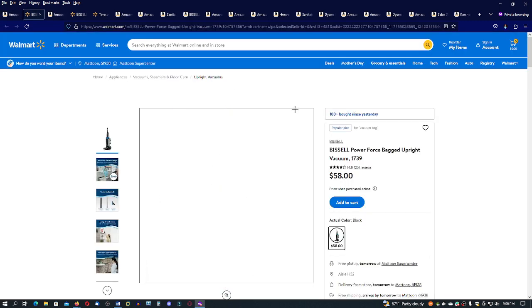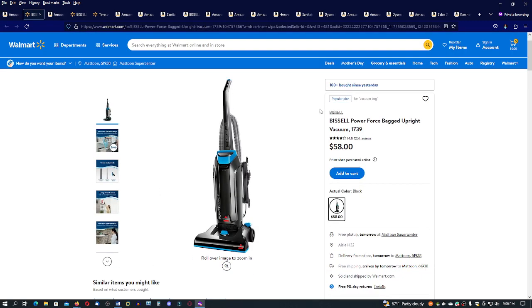Next, we'll move on to the cheapest upright on my recommended list, and those of you that have known me for a while saw this coming from a mile away. But my recommendation for a budget upright, at least the cheapest one that you can find that I recommend, is the Bissell PowerForce Model 1739.